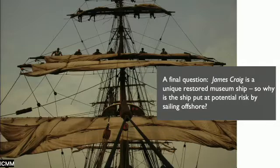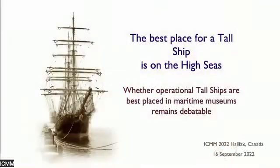Not to mention the crew, of course, but I'm going to end by saying, in my mind, there is no question the best place for a tall ship is on the high seas. However, whether operational tall ships are best placed in a maritime museum remains debatable. Thank you.